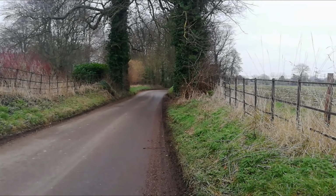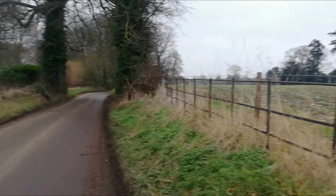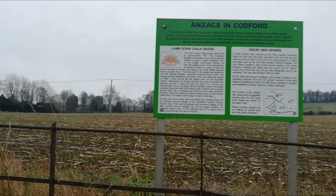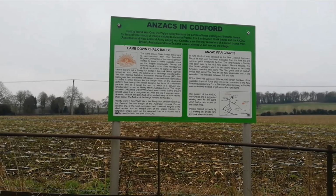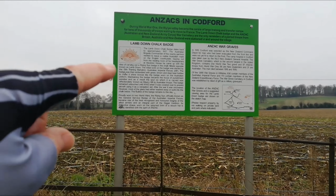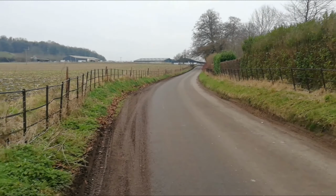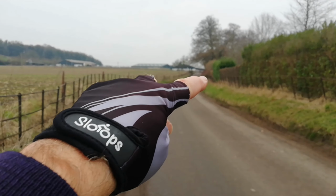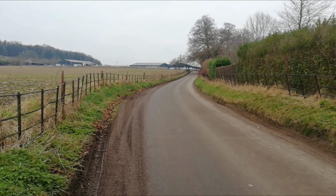Mid-afternoon now, making good progress up the Wylye Valley. I've just passed through the small little hamlet of Stockton, one of the lovely settlements in the Wylye Valley. I always stop here actually at this Anzacs in Codford Memorial. There's some chalk badges carved into the hillsides around here, and also up at Sutton Veny and a lot of the churches around here, but I know that at Sutton Veny there's a big Commonwealth war graves plots.